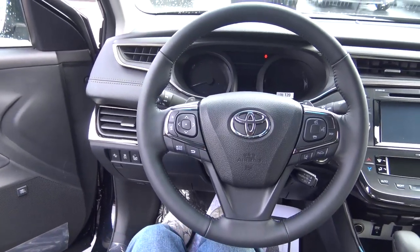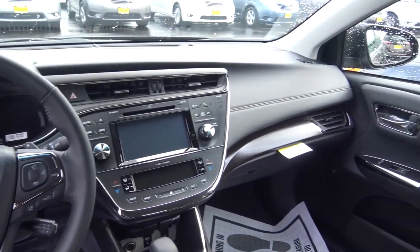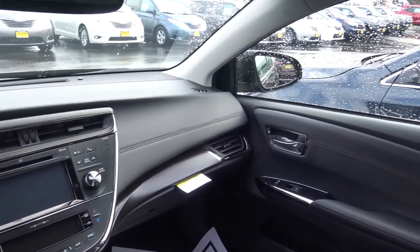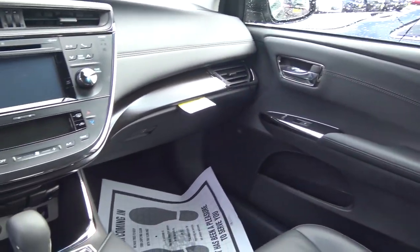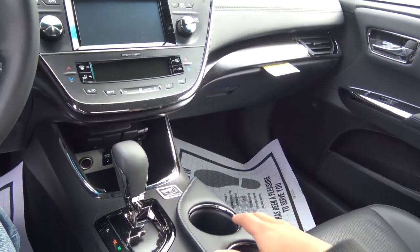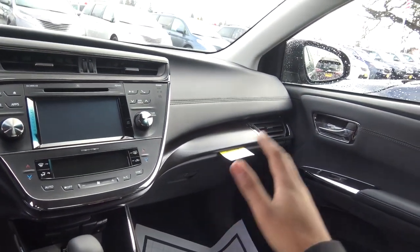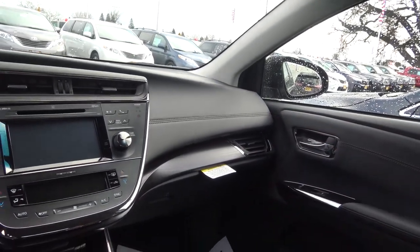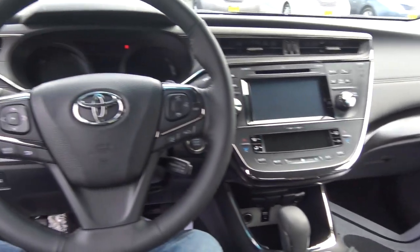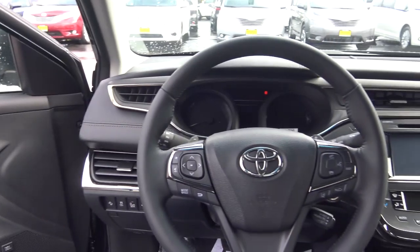All right, now stepping on inside of the Avalon here. It's a very nice place to spend your time. Plenty of room for the front occupants. Have plenty of headroom and plenty of leg room. And this cabin just oozes quality with nice stitching everywhere on the dashboard, and everything where you touch is pretty much going to be soft touch materials. But it's a very stylish and elegant looking cabin.